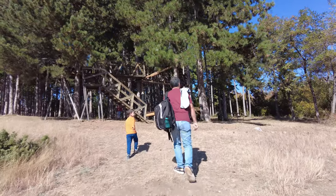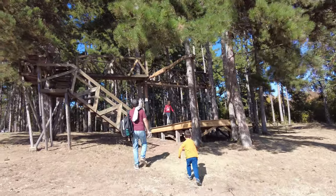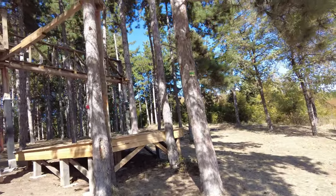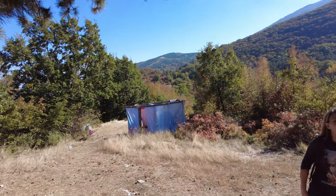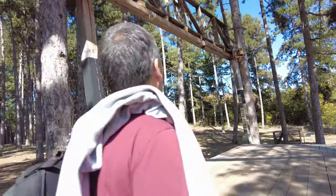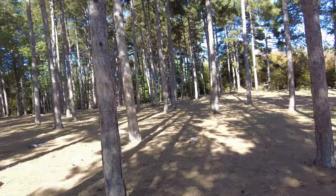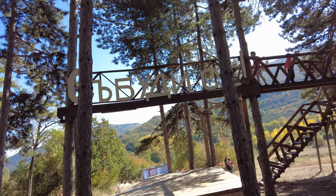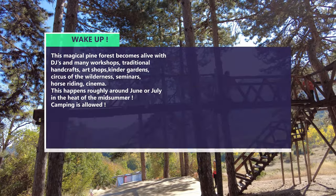To the mountains, and they have a little stage here, and every year they have something called Wake Up Festival. They even have makeshift toilets. Really nice part of the mountains here. Oh, the smell. Lovely. Oh, the beautiful smell. Wake up, wake up.